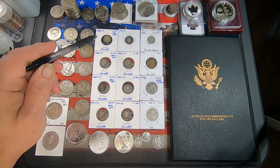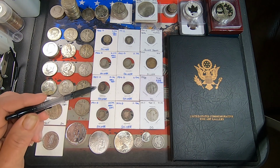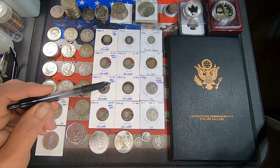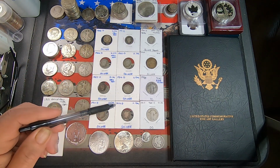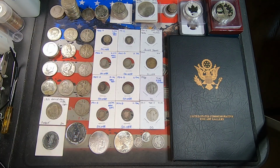Got a couple 1906 Denvers, 1907 San Francisco, 1911 San Francisco. Looks like these are all semi-key dates. Got a 1912 Philly, a 1912 Denver, 14 Denver, actually 2 of them, and then a 16 San Francisco. Last year Barber there. Maybe upgraders from our Barber dime book. I don't know. We'll have to check them. A couple nicer ones in there.